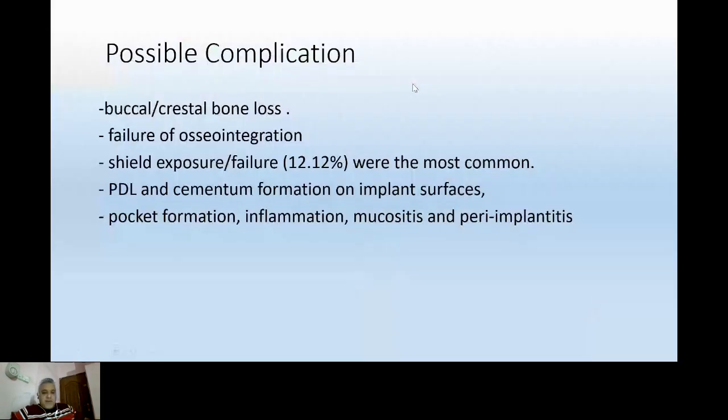Okay. There are possible complications that may happen, like buccal and crestal bone loss. Maybe failure of osseointegration. Also, shield exposure, which is the most common complication that may happen. Also, periodontal ligament and cementum formation on the implant surface may happen also. Also, it may have pocket formation, inflammation, mucositis, and peri-implantitis. These are also possible complications that may happen.